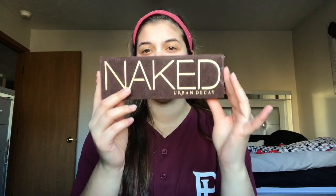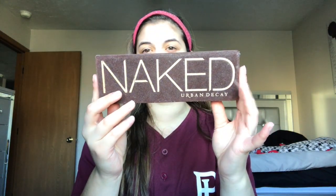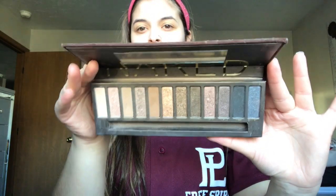So yes, the Urban Decay Naked palette was one of the first big palettes everybody had. It's got a velvet felt feel to it. It's got the Naked all in gold and it says Urban Decay. And then obviously you have all of these shades in here.